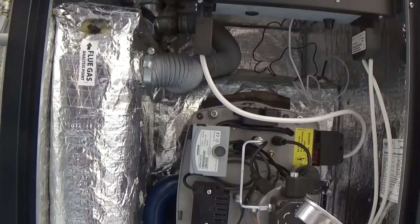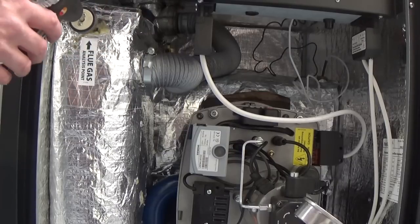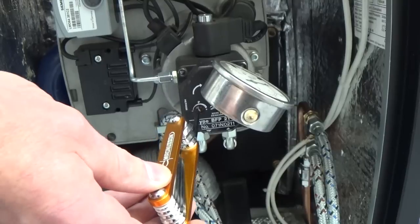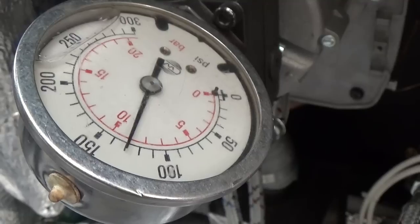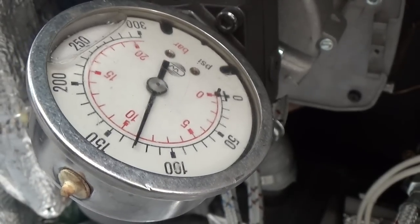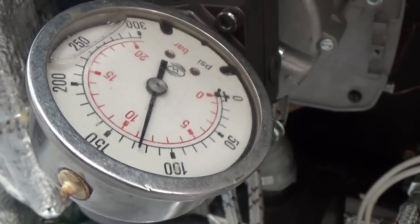Once chamber pressure has been adjusted and set, the CO2 level required for good efficient combustion is then tested and adjusted as necessary. CO2 for this burner is set between 13.5 and 14%. An adjustment is made by altering the fuel pressure, which can be expected between 8.5 and 10 bar.